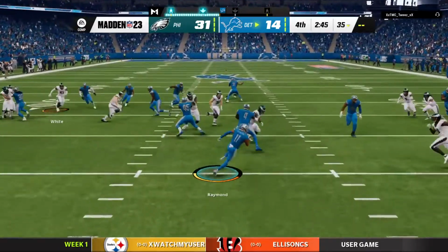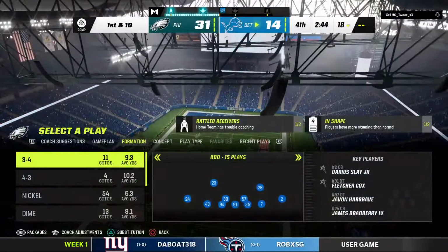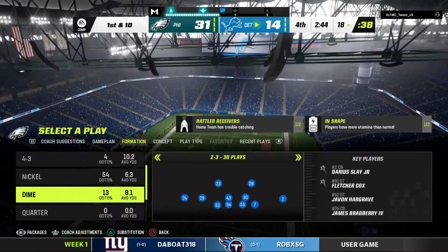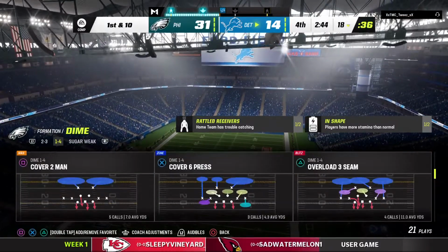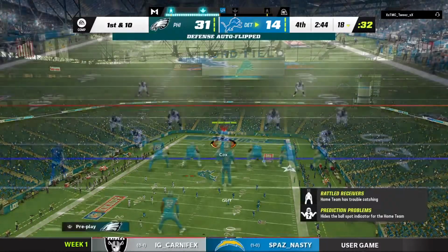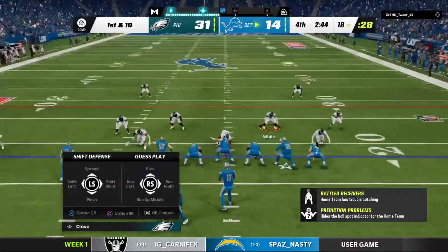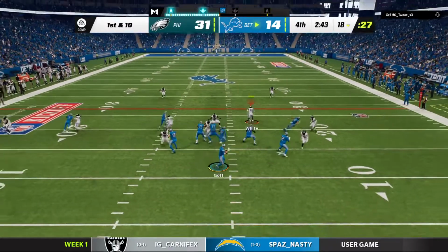Here's Raymond bringing it out. And he had no room to run as he's tackled down inside the 20. The Lions take over, first and 10 at their own 18-yard line. The Lions offense ready to kick off their next drive. Where we stand right now in the fourth quarter, this one pretty much out of reach.